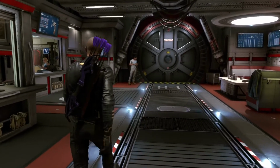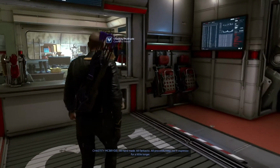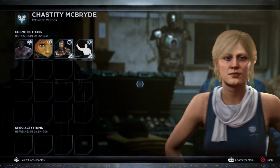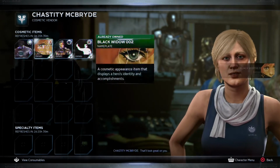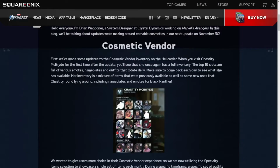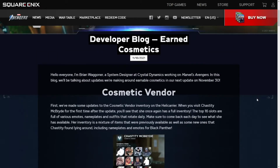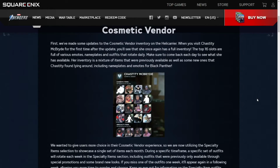First off, if you go to the Cosmetic Vendor on the helicarrier, as you know, she doesn't really have much to sell, and most of the things that they have, you've already gotten, but they've sort of changed it now. So beginning from the 30th, she's going to be selling a lot more stuff, and it's going to be on a proper rotation this time around and not just obviously what's currently there. And this is something that everyone's been complaining about, everyone's been asking for a change. So it's pretty nice to have that back. It's pretty nice to have the Cosmetic Vendor actually sell cosmetics.